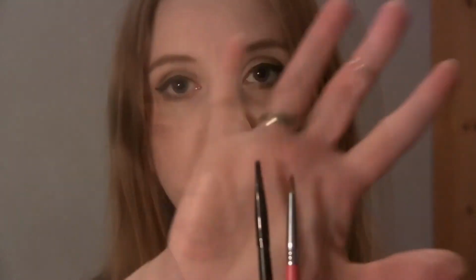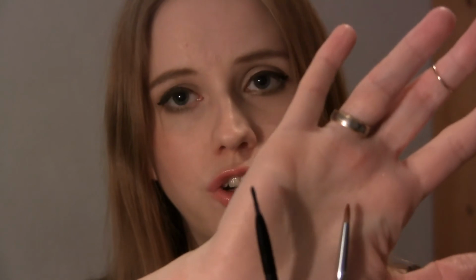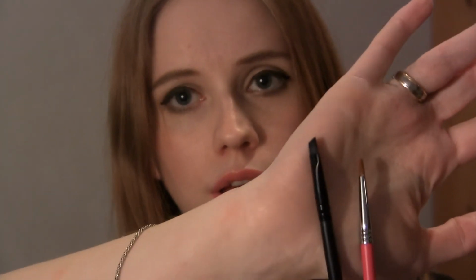And for these, I really think brushes like these are great. Either an angled brush or just thicker pointed brush. This one's from e.l.f. It's the e.l.f. small angled brush, and this one's the Sigma E05 eyeliner. I think both of these are great for applying a cream liner.